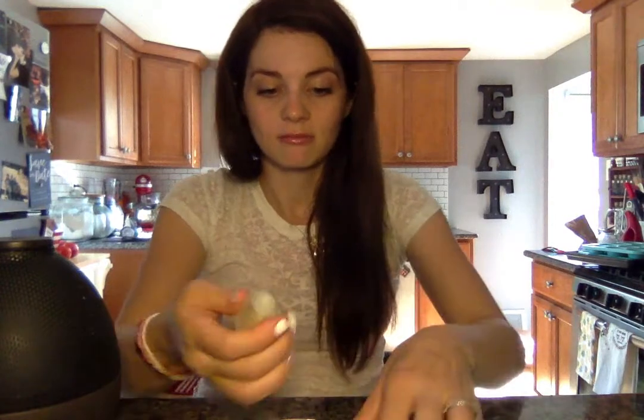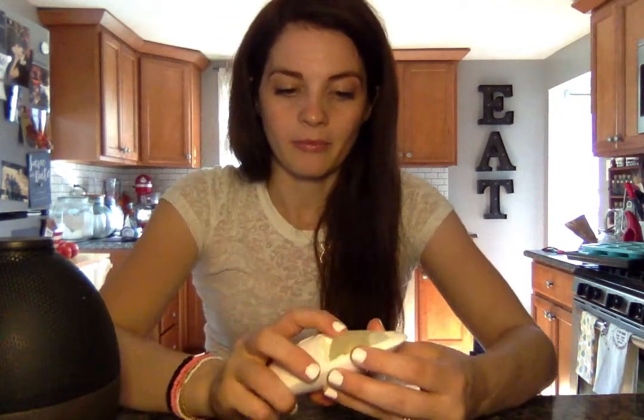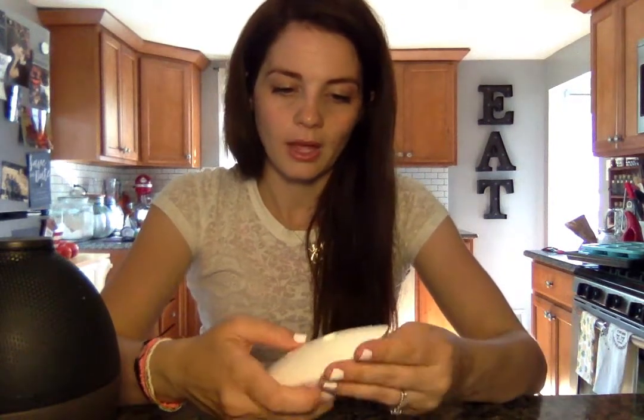I have taken this on planes with me. I put peppermint in it, I put orange in it, depending on what I'm feeling. You pop it back in. It runs with batteries, which is cool. And you just press the button. It's not in right, so it's not working, but there we go. So it diffuses. I don't know if you can see that against my dark hair.